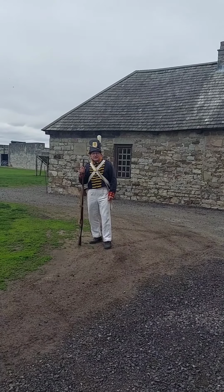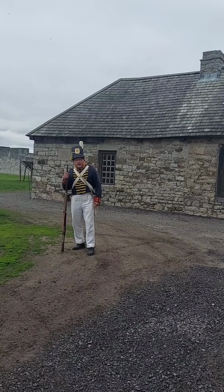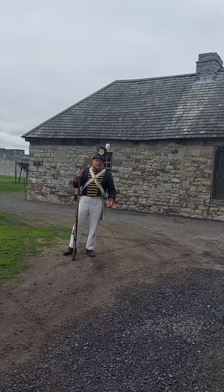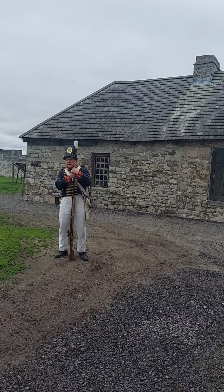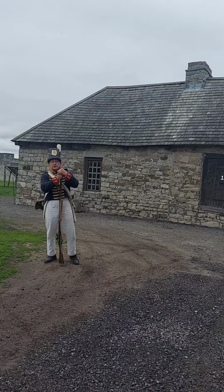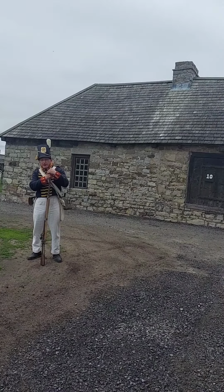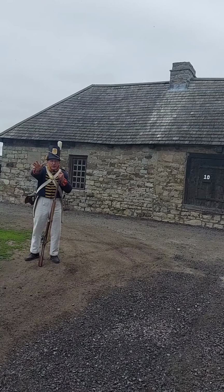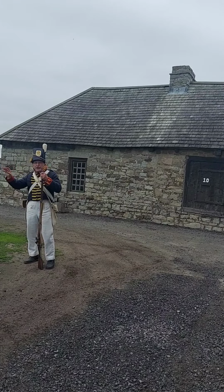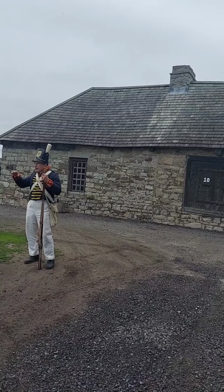I can't believe they heated up their bullets in that oven over there. Not bullets, cannonballs. Yeah, red hot. That was built in 1840. Basically, that particular wall was built in 1839 because there was some uprising taking place in Canada, and they worried about it spilling over. It never happened. So they built that, it was never needed. So there was no battle there.